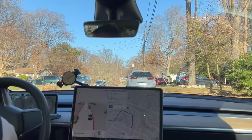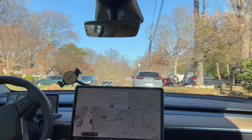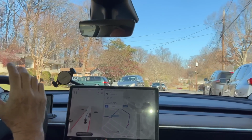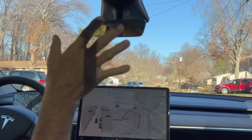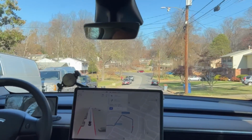So let's go ahead and put this in drive, and I guess nobody's around. Let's just see if the full self-driving wants to work right now. Okay, there we go. So we're in full self-driving. I have not used it up until now. Just drove a ways away from my parents' house, for privacy reasons, so that's why I'm kind of starting in the middle of a road.